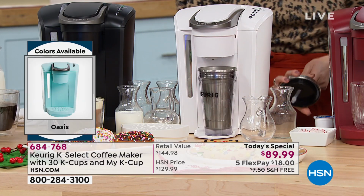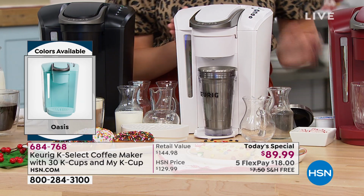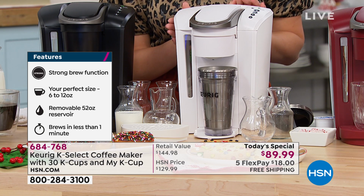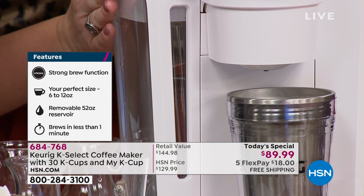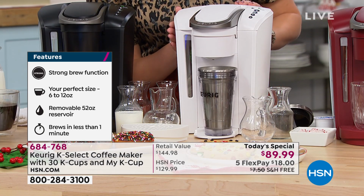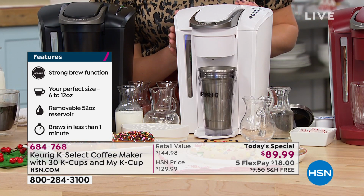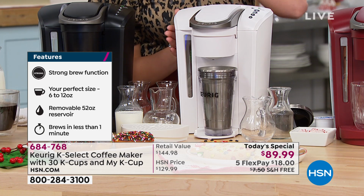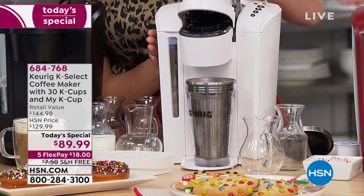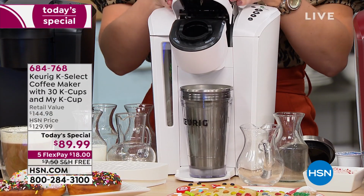And then from there, I'm gonna have my water reservoir already full on the side here. Remember, this is a 52-ounce water reservoir. This is one of our largest water reservoirs to date, one of the largest with Keurig. So you don't have to worry about constantly filling it. It's gonna take about 5 cups before you even have to touch the filter or the water on the side. So you would just simply lift this up just like that.